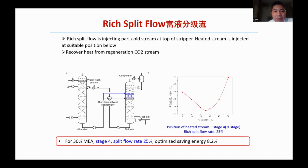And then the second process is, for example, the rich split flow. In the stripper, there is a lot of CO2 and steam emitted from the top because of the heating process, the regeneration process. For the rich split flow, we inject part of the cold stream at the top of the stripper. In this way we can recover the heat from the regeneration CO2 stream, and then decrease the energy consumption.